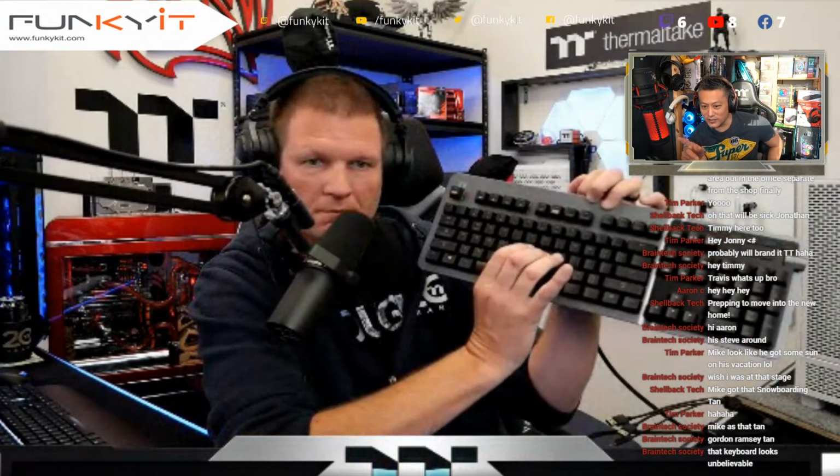But it does have a nice little accent to it, where this area over here has a black plate on the background, where the rest of it is just that nice metallic silver color. Very nice. And that's all RGB. What's that little wheel on the side? So this is what you'd have for your volume control, and it even has a little push button for the mute. I like how you push it once to mute and unmute, similar to what you would see from a normal media key.